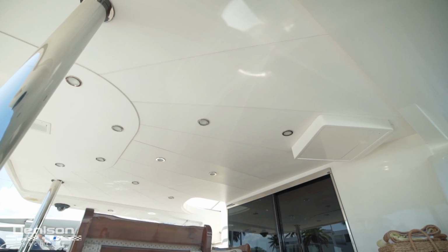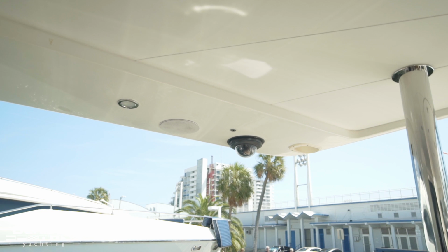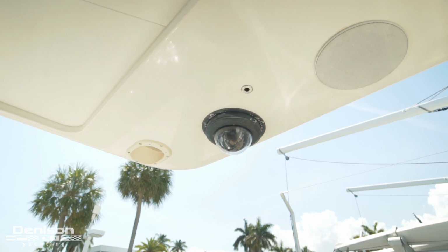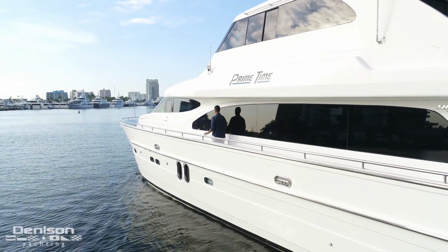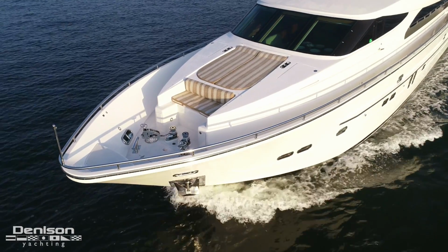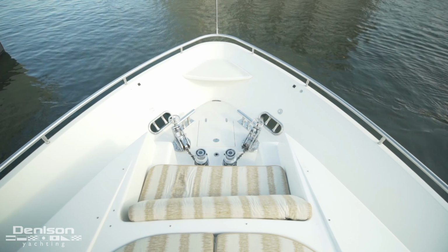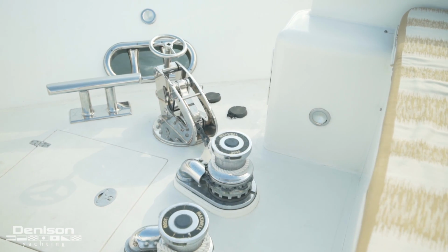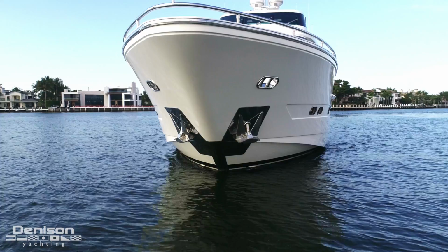The hardtop covering the aft deck has a matte finish, which reduces glare. Here on the aft deck, you'll notice two of the many security cameras found on board Primetime. From here, let's take the port side walk around forward to the bow. The bow features a large sun pad, bench seating, and access to your ground tackle. Continuing with the redundancy for long passages, you'll notice the two stout bow anchors.